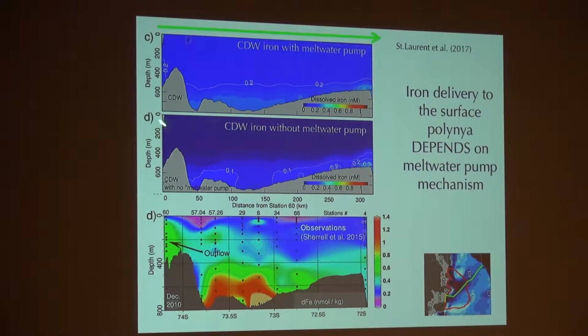Sorry, that's without the meltwater pump here. Very low concentrations of iron. We just turn on the meltwater pump, and the source of iron occupies the Amundsen Sea to a much greater extent with the meltwater pump. It's still not nearly as much as we observe here, and the concentrations up here don't show the biological drawdown, shown in the purple, because this is just a conservative tracer.